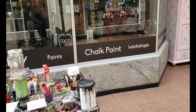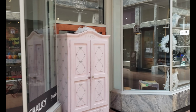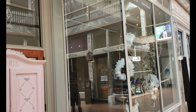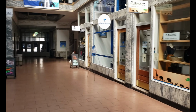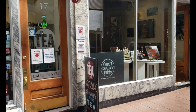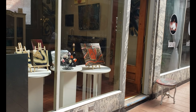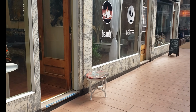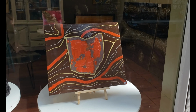Coco's Chalky Paints. So there's two different stores for Coco. Or maybe it's all wrapped in one, but there's Coco's Painted Furniture down here as well. Oh, and yeah, Coco's Chalky Paints. So they own quite a bit of stores over here. This is the state of Ohio.